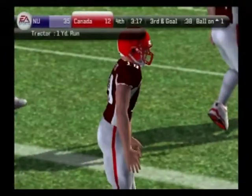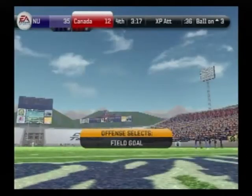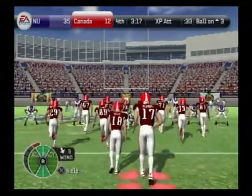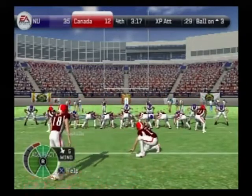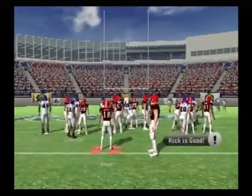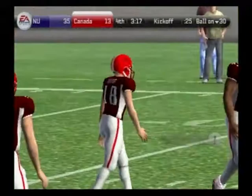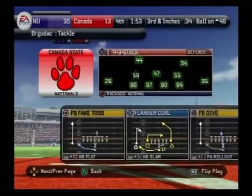Nice run and a score by the halfback. And a nice call by the coach there. Just give it to your main man anytime you're near the goal line. They line up for the extra point. He splits the uprights with the extra point. So with just over 3 minutes remaining in the 4th quarter, the score is Northwestern.